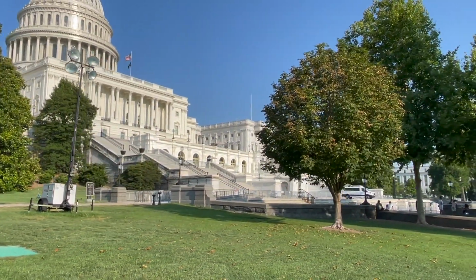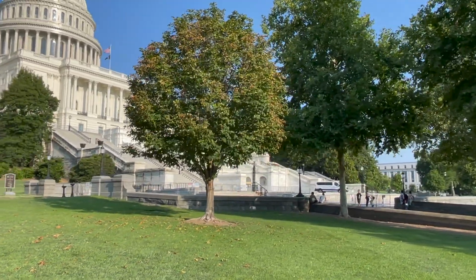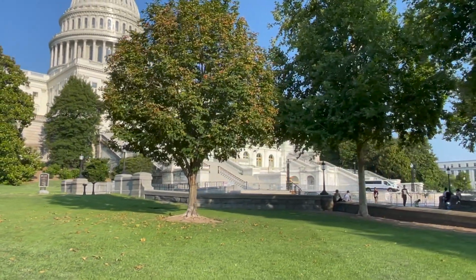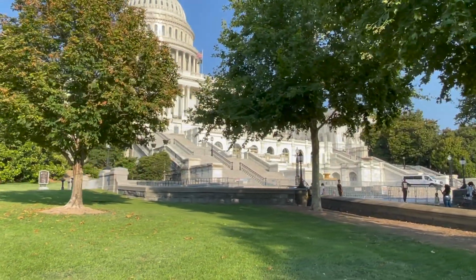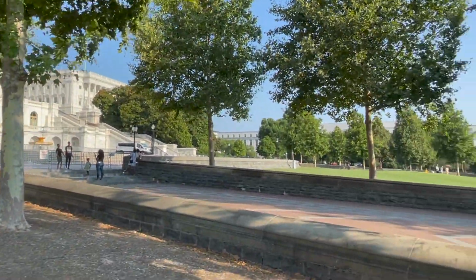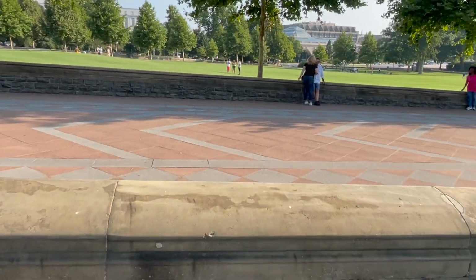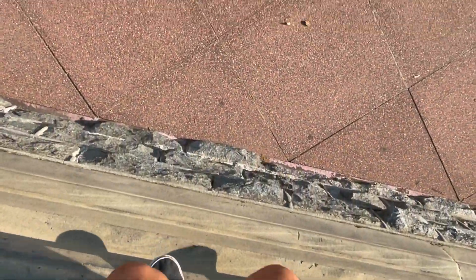I feel comfortable doing that because I see some other folks have already done so. That's generally a good strategy when you're walking around the Capitol complex. Just see what other people are doing, because if they're doing something that's not allowed, they're going to get yelled at by police officers. So just hopping over this right here. Hope I landed correctly, and I did.